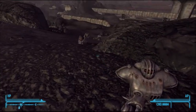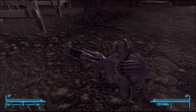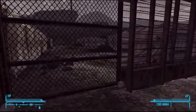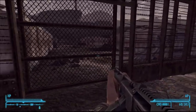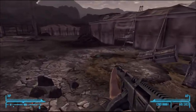Did I do that? I did not do that. Look at all these dead sentry bots. How did I not notice this? Wow. By the way, those things look amazing. I have a bad feeling this is going to get rough quick. So let's brace ourselves and get ready to go.